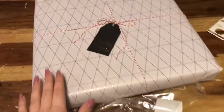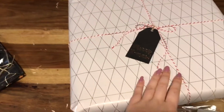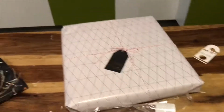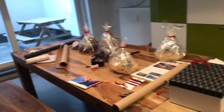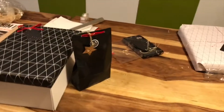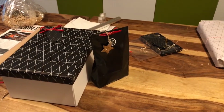So this one is new, but it's just a normal packaging with the red and white striped string and then a little tag. I really like these tags. They make my presents look so much nicer, like especially this one. But yeah, I'm going to clean up this mess that I made, go upstairs and get myself ready so when Arno comes here we don't lose time because I'm not ready yet.